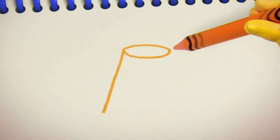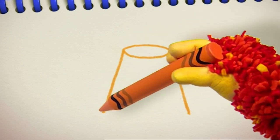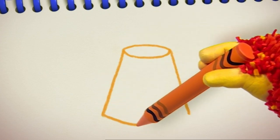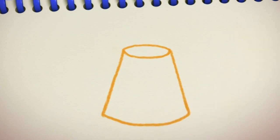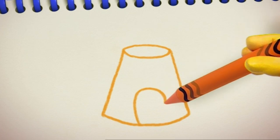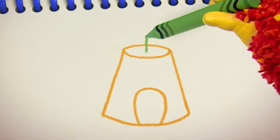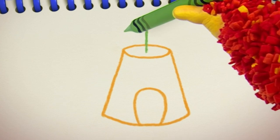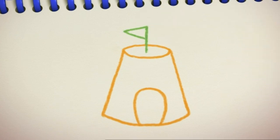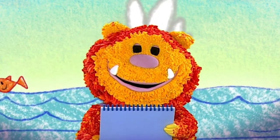One, two. And a curved line at the bottom. A big curve for our door. And a little pole on top for our flag. That's a triangle. There, it's done! Why don't you colour your sandcastle in?